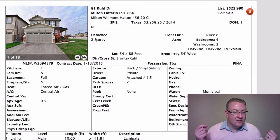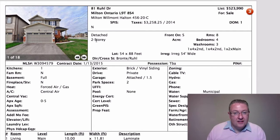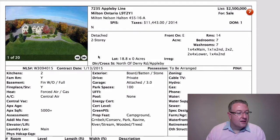Like, I think this is a really good price, and it is by far the cheapest double car garage home with a backyard that you're going to see in town. So for that reason, I think this one's going to do very well. Even if it's got that location, we'll call it an Achilles heel, it's still priced very aggressively.